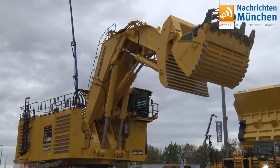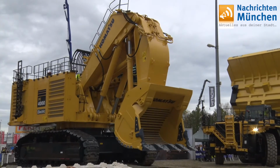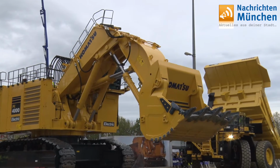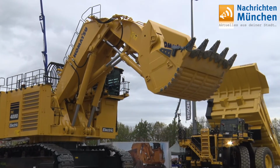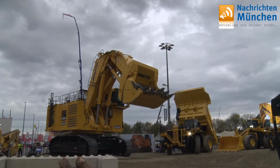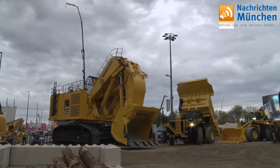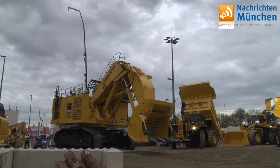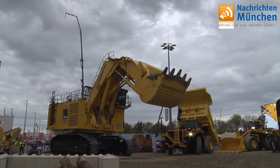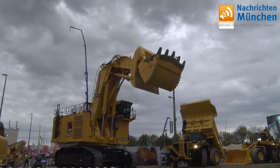What we have here is a 400-ton mining excavator. And this one right here is not only designed in Düsseldorf, it is also manufactured there. Right here at Bauma, we are showing the electrically powered version, of which Komatsu has sold 370 units worldwide. Now, together with its smaller and larger brothers, yes, there are larger versions of this, Komatsu has sold 1,700 large excavators to customers all around the world.